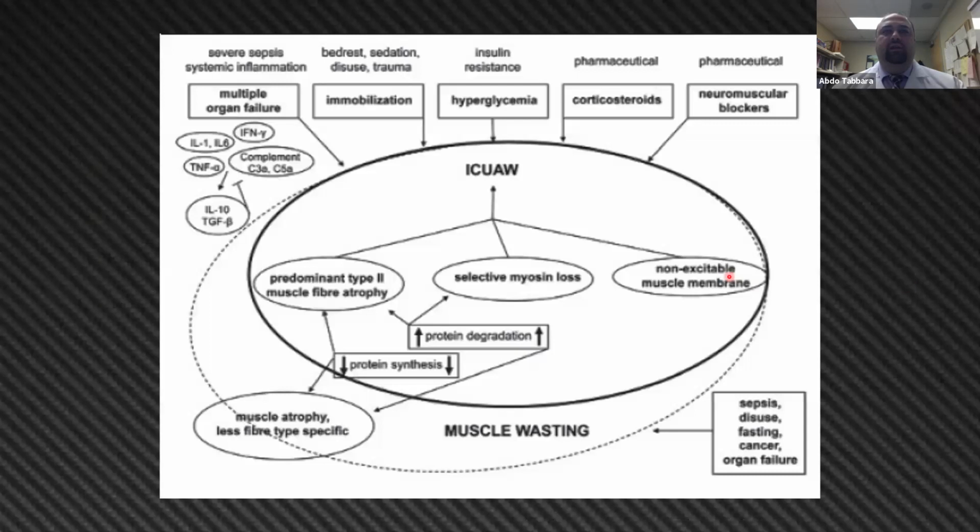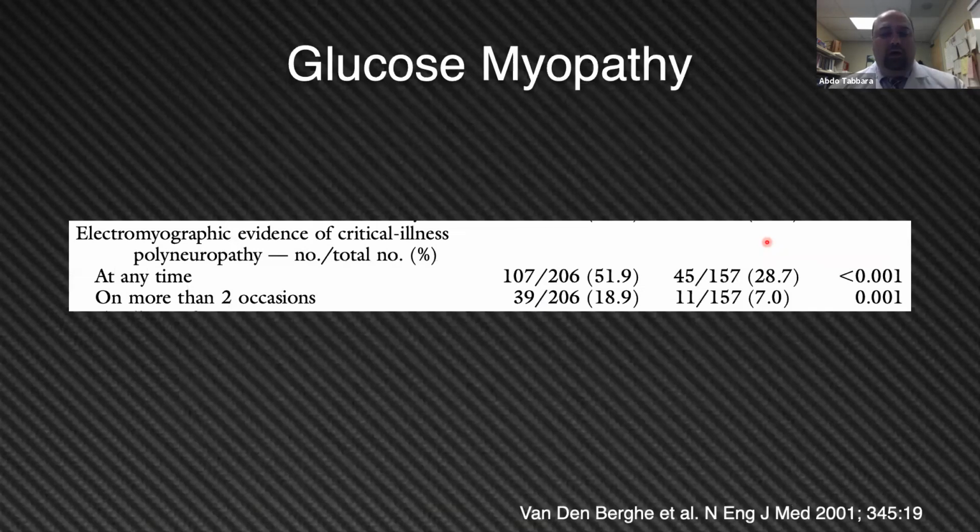This is a little bit busy, and I hope you guys can see this, but factors that will also contribute to ICU-associated weakness. So multiple organ failure and these inflammatory mediators that we talked about, hyperglycemia and insulin resistance, steroids, and neuromuscular blockers. The Vandenberg trial back in 2001 showed the effect of hyperglycemia, and they found statistical significance for increased EMG evidence of critical illness myopathy.